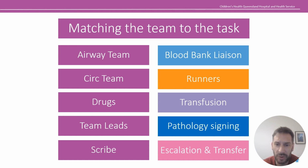We also want to think about escalation and transfer. So who is the right person right now to be advocating for this patient's either escalation to theatre or transfer to another facility? And sometimes that should be the team leader, but sometimes that team leader has to be coordinating all this other stuff, and it needs to be somebody else with enough expertise and knowledge to advocate appropriately for the patient.